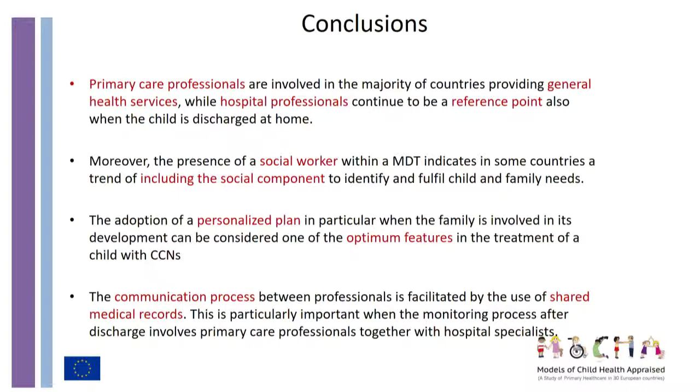The adoption of a personalized plan, and in particular the involvement of the family in its development, is an optimal feature in the treatment of children with complex care needs. And the communication process, of course, is facilitated by the use of shared records, and this is very important considering that in the community, in home care, the primary care and secondary care professionals are involved and they have to work together.